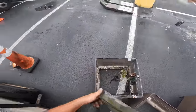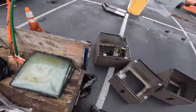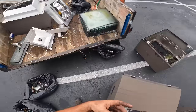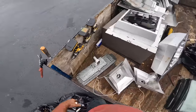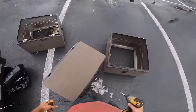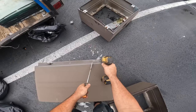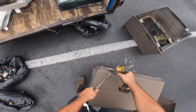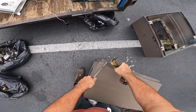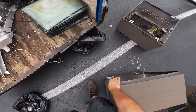One is my earmuffs, because when I cut these with the sawzall, it is ridiculously loud. I got my earbuds out, so that kind of helps, but I need some muffs, man. It's just ridiculous. So we're popping these off, and normally I would leave these on, and when I've done these in the past, I've left these on so that I can screw the lids right back on.